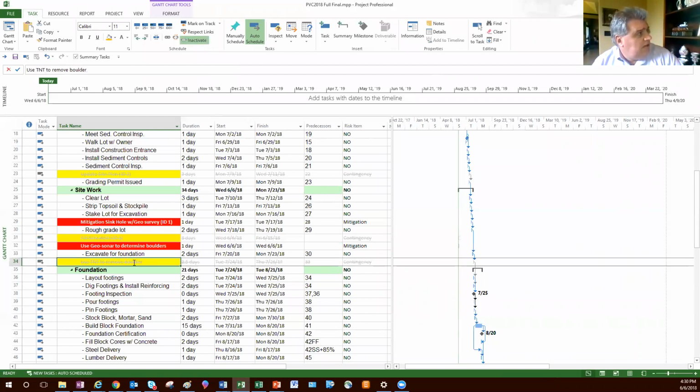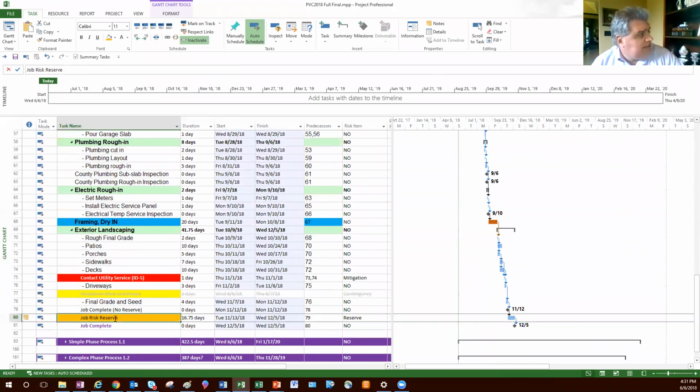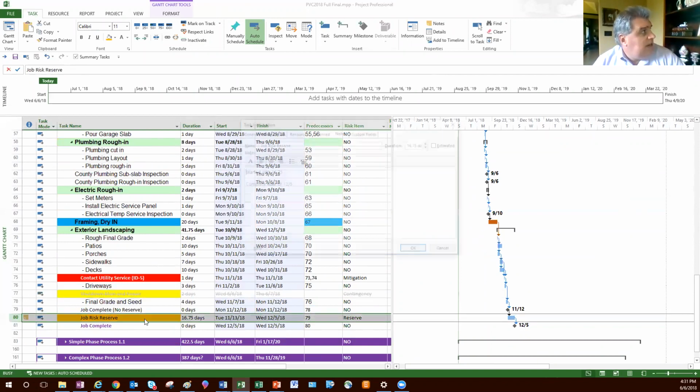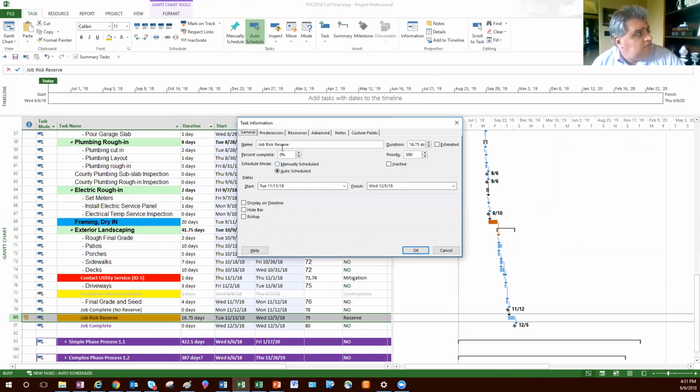Okay, and this one, same thing. You can see it shifts the schedule slightly. Okay, and then we use our risk reserve at the end. This time there's only one risk reserve now. There's not one for each phase. And as we activate these, we'll consume it on this side, and in our notes we'll keep up with how much we started with, what was our original job complete date, which was 12/5, and we use the duration going down as we activate contingency plans.